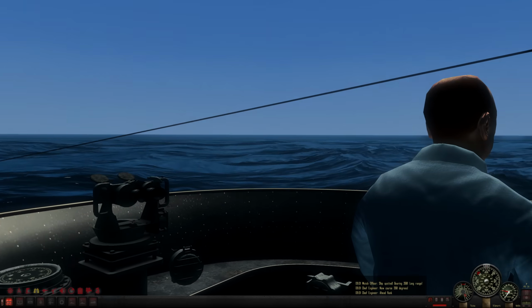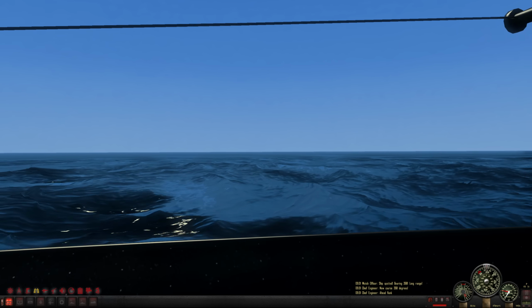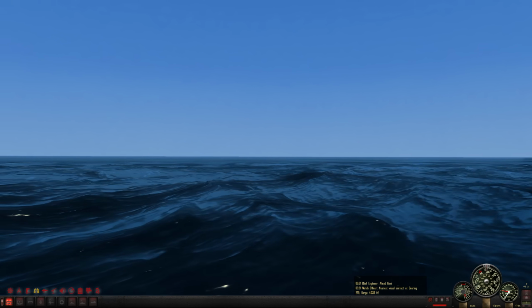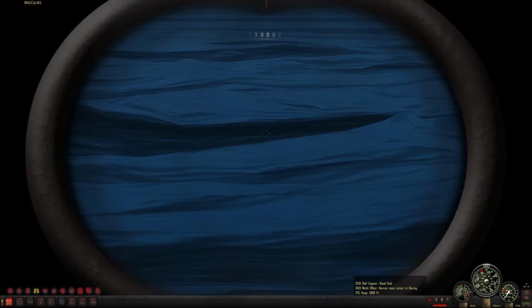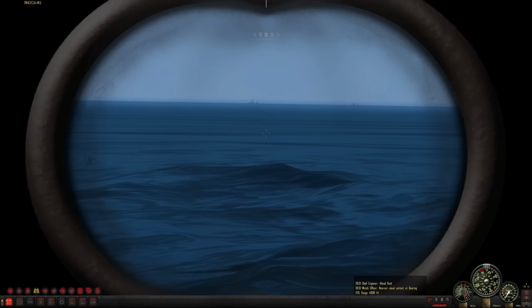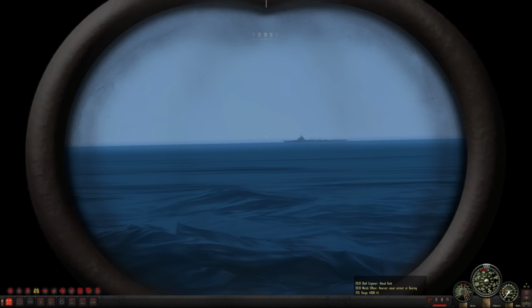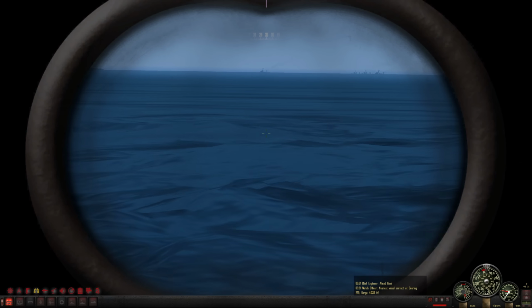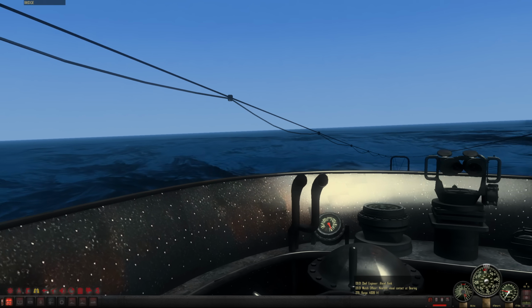My men have spotted a warship on the horizon. Let's get a proper bearing, please. Bearing 279. And there they are, two destroyers out there, and that is a flat top. Okay, we have a carrier group here. Let's see if we can intercept.